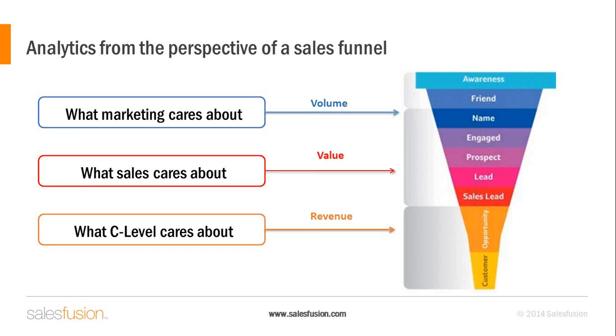But now marketing is in there, generating leads, pushing them into the funnel, tracking and measuring them as they go down through that marketing qualified, sales qualified status. And everybody's kind of coming together at once. And it's really kind of interesting to watch.